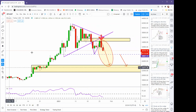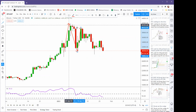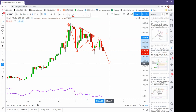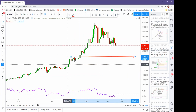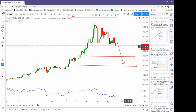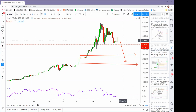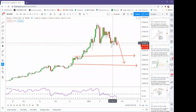As I said, we can always use the two-try rule. The first try is the second try, but it failed to break a new high, so we can consider selling. You can sell some more when the consolidation is broken. So the next targets for Bitcoin will be 24K and 20K. Get ready for Bitcoin to drop back to this place before the next move. It may continue going down because a lot of people are selling, a lot of people are profit taking on their previous long positions. So do not chase the high.